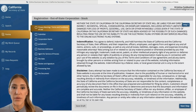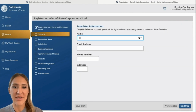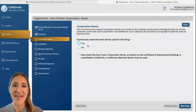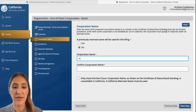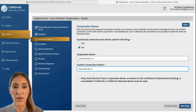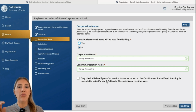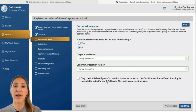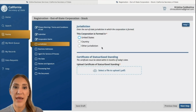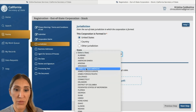File online. Okay, I have read and agree. Read before you agree. Then you type your name. You previously reserved the name. I haven't, which is fine. And I type the name of the corporation that we chose and registered in Delaware. So here's this thing. You check this box if your corporation name is already taken in California, hence it's not available. That's not our case, but if it is the case with you, then you would have to check that box. Then the corporation is formed in the United States, specifically in Delaware.